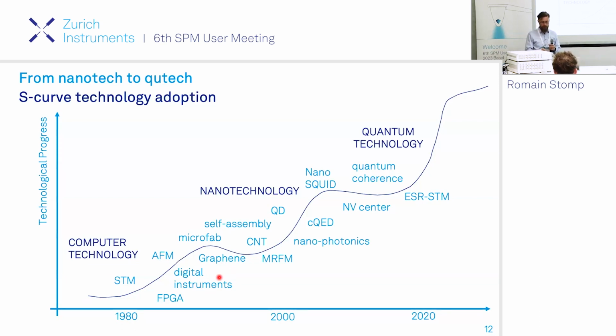But of course, then you have nanotechnology, and with this you are also very familiar. That's moving from the bulk to 2D to 1D to 0D: graphene, carbon nanotubes, nanowires, quantum dots, whether self-assembled or lithographically defined. These all came out of this. And now, of course, we are in this quantum technology thrust.